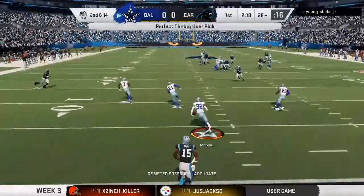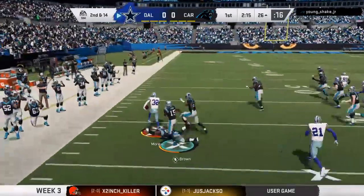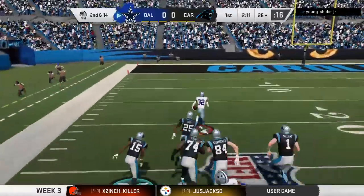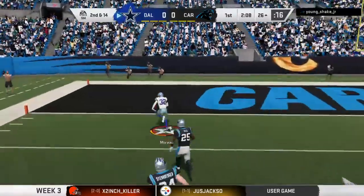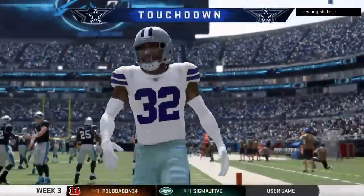Tried for Brown, and it's intercepted. Picked up by Fabian Moreau. There he goes, left side. And he will score. Touchdown, Cowboys.